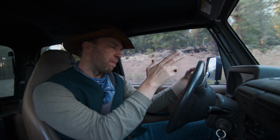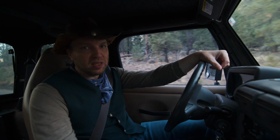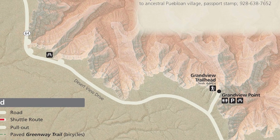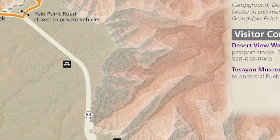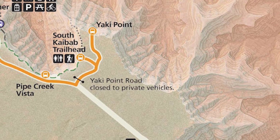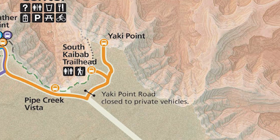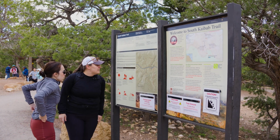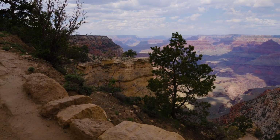Venture onward, dear posse, for our journey now leads us on an 11-mile odyssey to the renowned Yaki Point. Yaki Point is a place that graces the Grand Canyon's south rim with its formidable presence. Here, at this precipice, one can gaze upon the mesmerizing vastness of the canyon, feeling humbled by the sheer magnitude of nature's grand design.